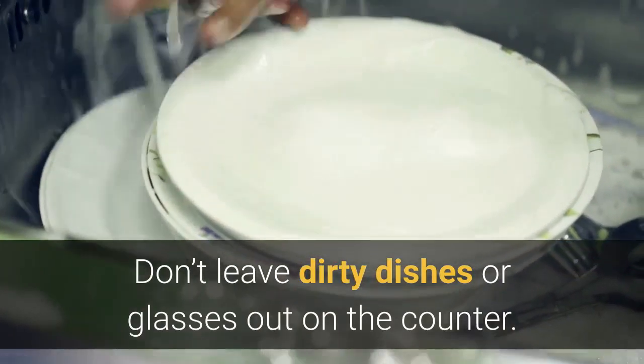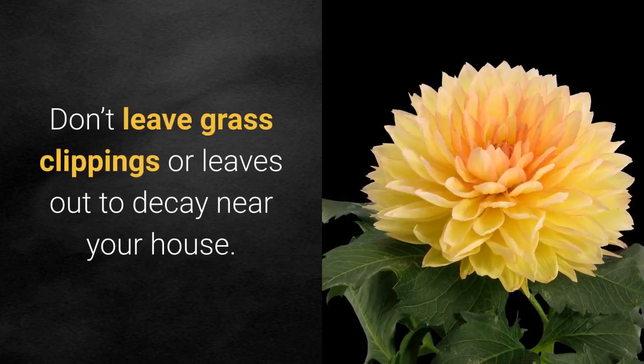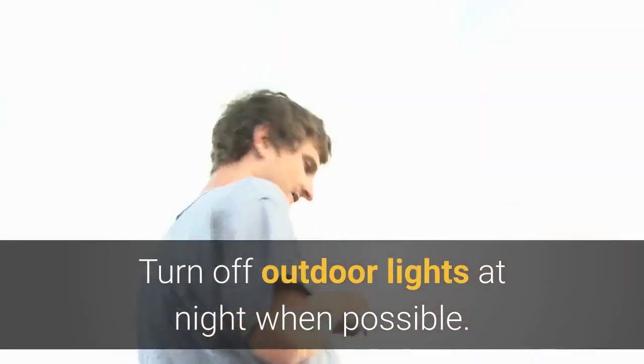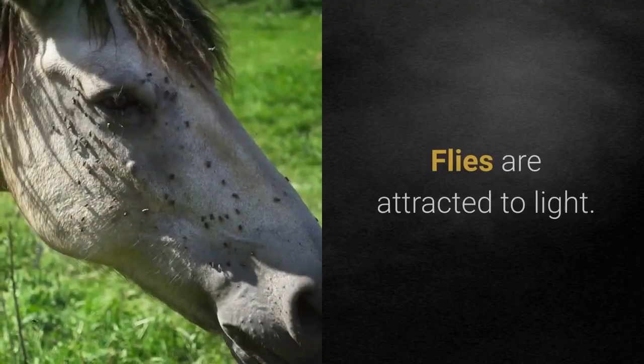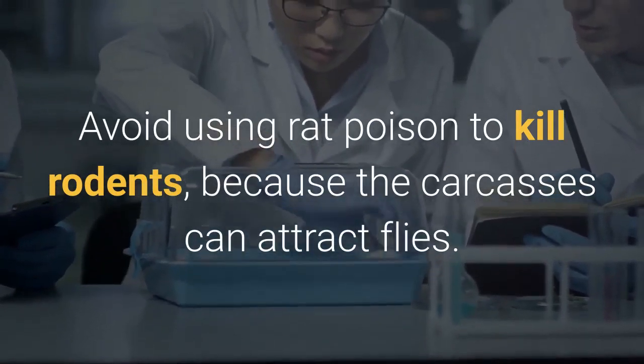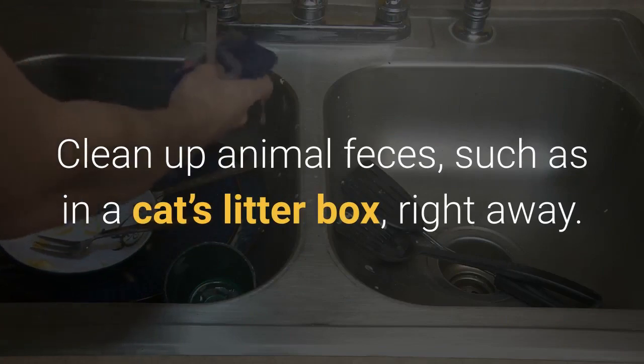Don't leave dirty dishes or glasses out on the counter. Don't leave grass clippings or leaves out to decay near your house. Turn off outdoor lights at night when possible. Flies are attracted to light. Avoid using rat poison to kill rodents, because the carcasses can attract flies. Clean up animal feces, such as in a cat's litter box, right away.